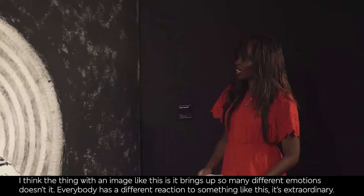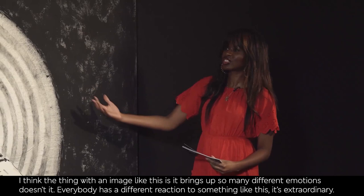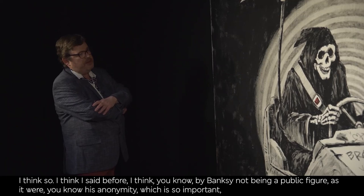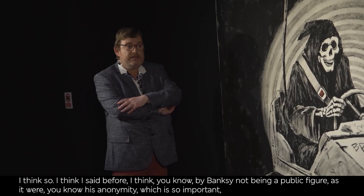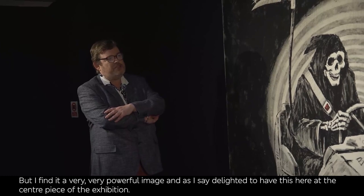Yes. And I think the thing with an image like this is it brings up so many different emotions, doesn't it? Everybody has a different reaction to something like this. It's extraordinary. And as I said before, by Banksy not being a public figure, and his anonymity, which is so important, in a sense, people can draw their own conclusions from it. I mean, this means something to me, which may be different than it means to anyone else. But I find it a very, very powerful image. And as I say, delighted to have this here as the centrepiece of the exhibition.